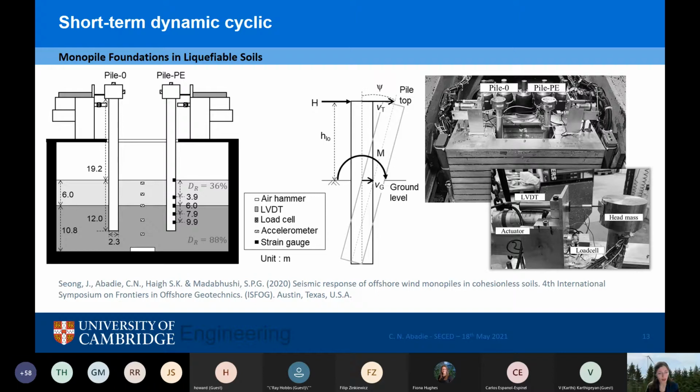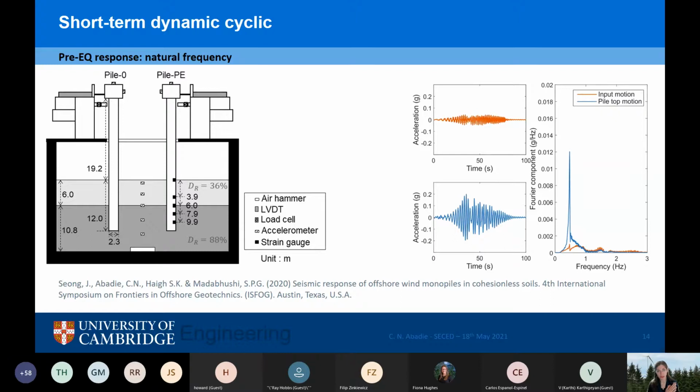First we started with an earthquake that was a sine sweep, and we had an eccentricity with a mass on top of the pile that represented the height of the wind turbine and the nacelle on top. We started with a sine sweep to find the natural frequency of the turbine. In total, we applied 8 earthquakes. I'm going to show the first one, the last one, and one in the middle. The first one is a sine sweep. And with that, we find the natural frequency of the turbine.